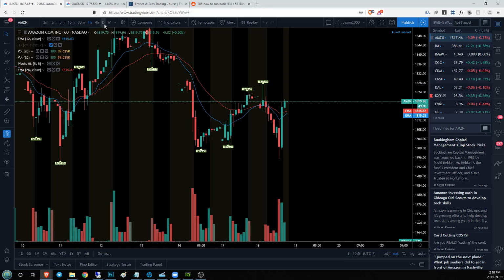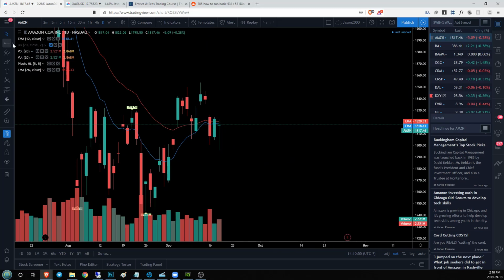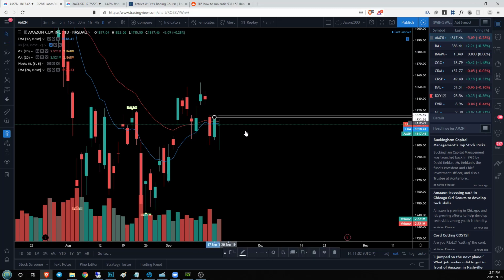But right now we have an expanding range. The daily candlestick shows a lot of indecision and volatility. We do have a couple of key levels to look out for. I'm going to be looking at 18.25.69 for a key resistance test, and I'm also going to be looking at 18.23.99 for resistance, and today's low of day, 17.95.50, for support.